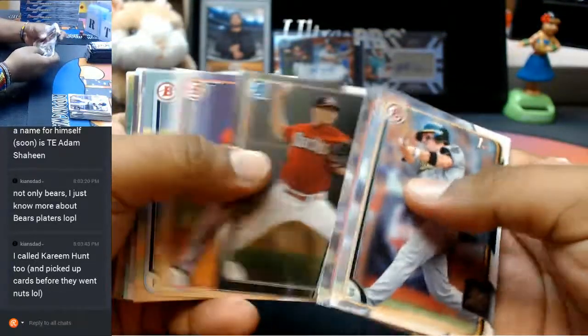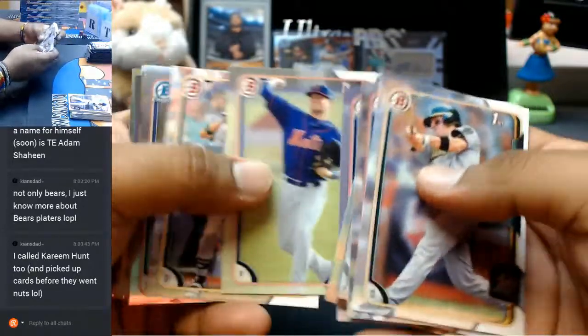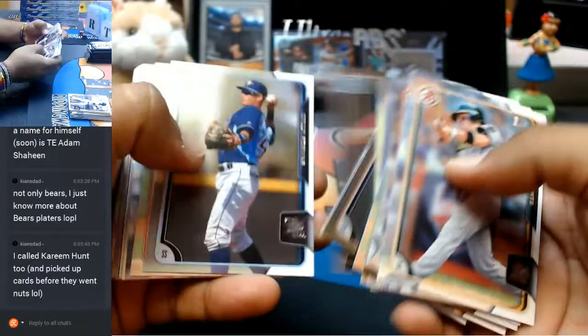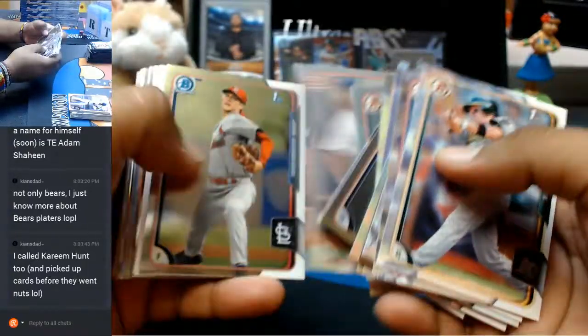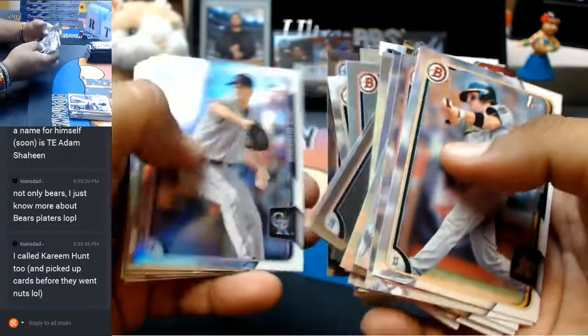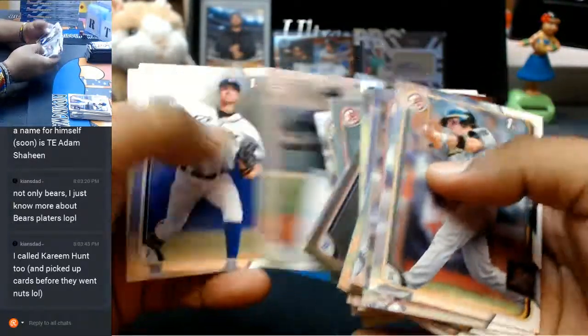Now, let's see if we can find us some color. Maybe even a superfractor. You know, sometimes you gotta speak things into existence. That's basically what I'm trying to do right now.